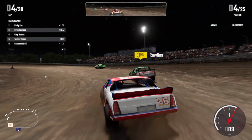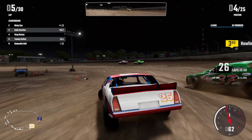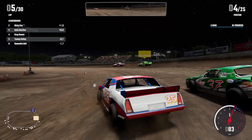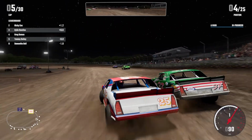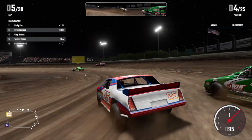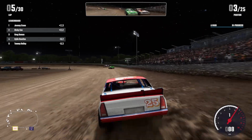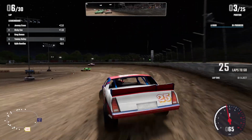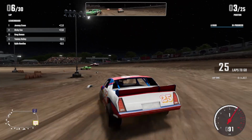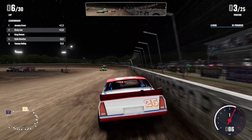Tommy Bailey's going to try to make a move on us through 3 and 4. We've got a line underneath of Rollins, and so we're going to make the move through 1 and 2. She's going to fight back in that middle groove down the back straightaway. Hopefully we're going to have a better run as we slide up a little bit, take the line away, and grab 3rd and that podium spot from Rollins on whatever lap this is.